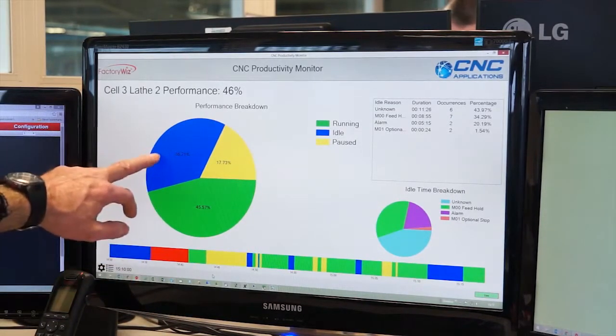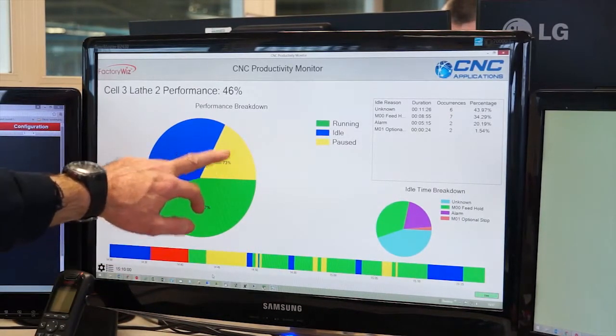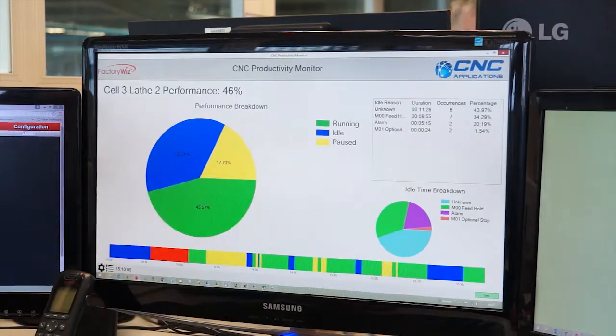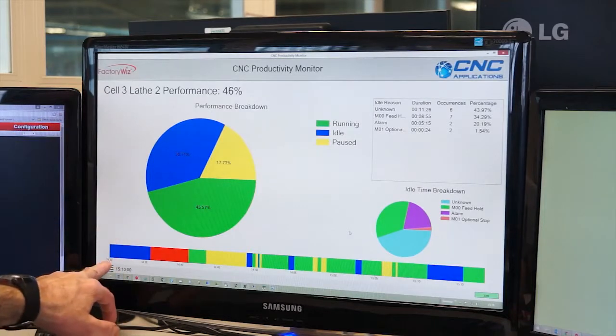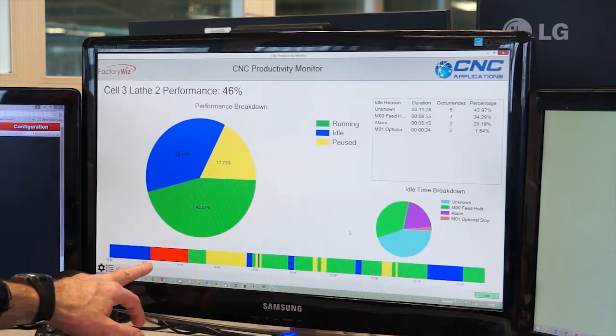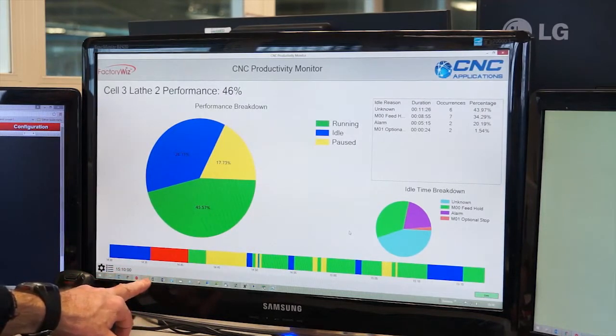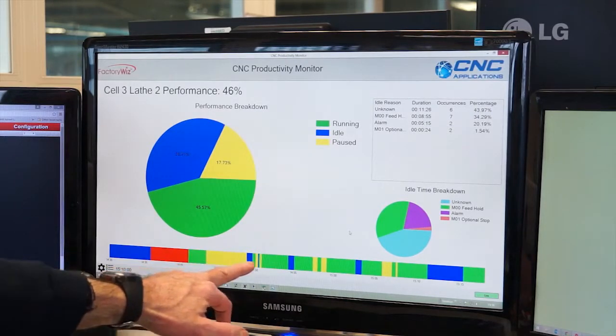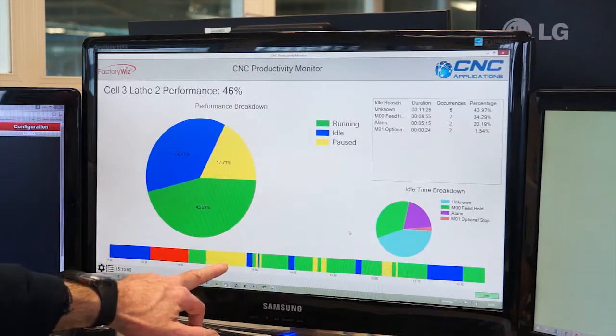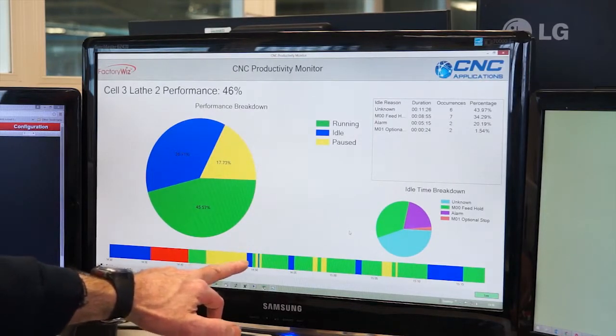spindle running, paused and idle. That was when it's in an M01 condition. This is the Cell 3 Lathe 2. The shift started at 14:30. The machine was idle for the start of the shift, so as an engineer I would want to know why it's idle. It was then in alarm, it ran a part, and then there was a long pause. Again, I would be questioning why there's a pause.